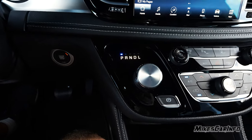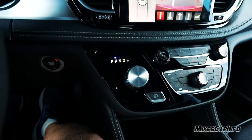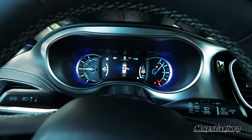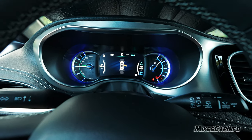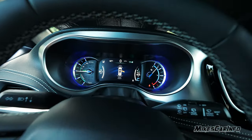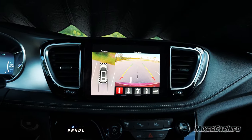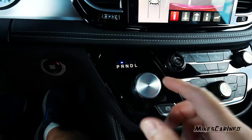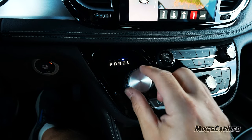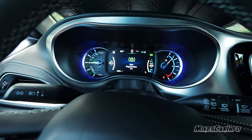Here's your shifter, and it's basically a dial. So hold the brake, and you can just turn the dial. And right now it's popping up the camera and also letting you know that the parking sensors front and rear are now active. It'll beep at you as well as give you a visual reference here if there's something in the way. Very sensitive parking sensors. All right. Neutral, drive. And then when you press it in and push it to the right, it has this L. So this is max regen.